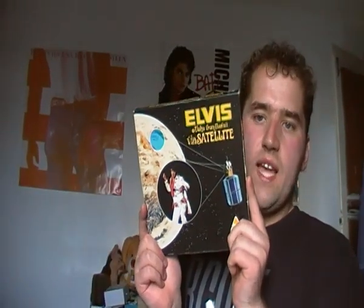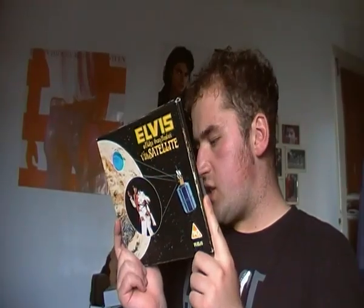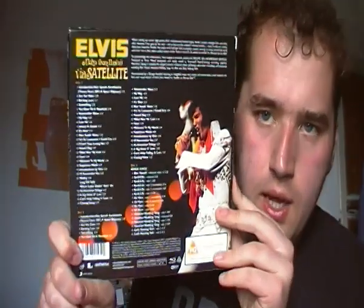Then we get a box set which came out that same year, Aloha from Hawaii via satellite. This is the 50th anniversary edition of that box set of this show. This has the original satellite show from the 14th of January. It's also got the alternate rehearsal show from 2 days before that, and the bonus songs, which are the post-concert insert sessions, which were used on the broadcast version of Aloha from Hawaii.